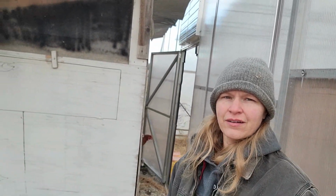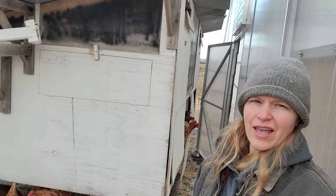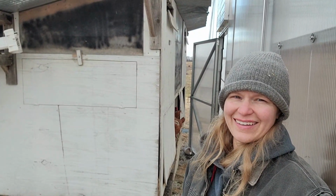So we'll see how they do in the greenhouse or the high tunnel. Still more coming out of there. I see your heads. Anyways, they look like they were enjoying themselves in there.